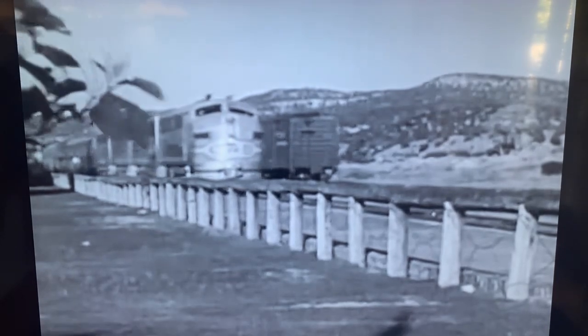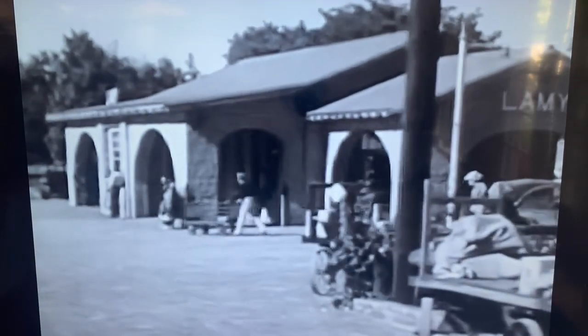"Are you ready?" asked the Pullman conductor. Bob will get off at a small station where the train stops only for a moment, but he's all packed and ready. "Come on, Bobby, here we are." Lamy.